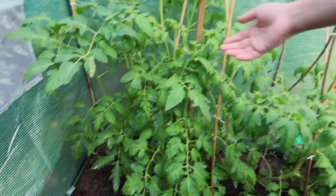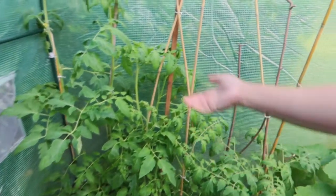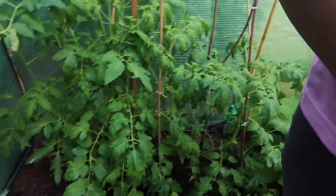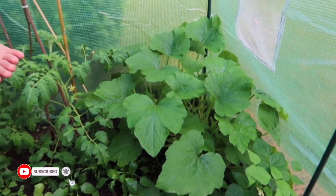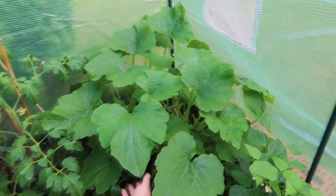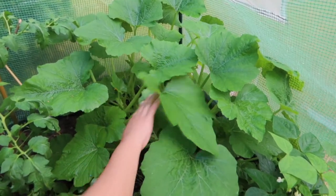And they have a lot of flowers already. It's starting to have fruits. And the right side, we have a biggest one. What do you call this one? It's pumpkin. It's not a courgette. Yeah, it's a squash. Squash and pumpkin. Yan, marami na siyang bulaklak.